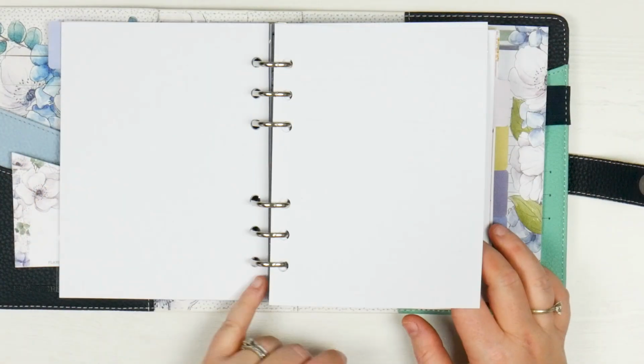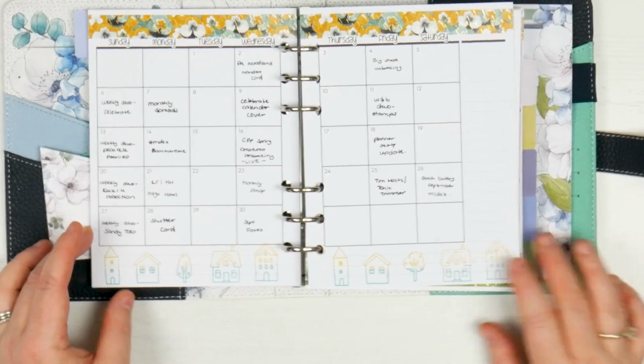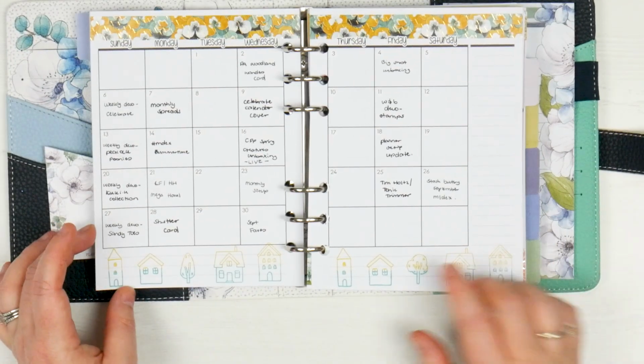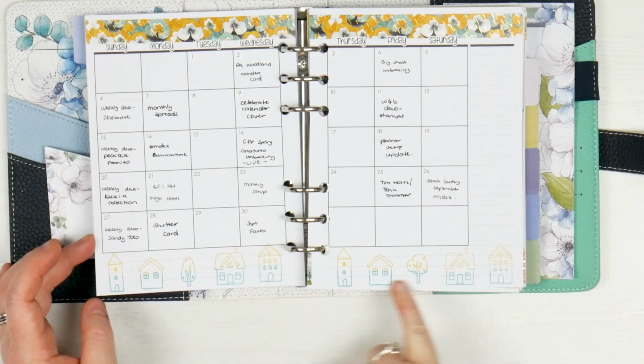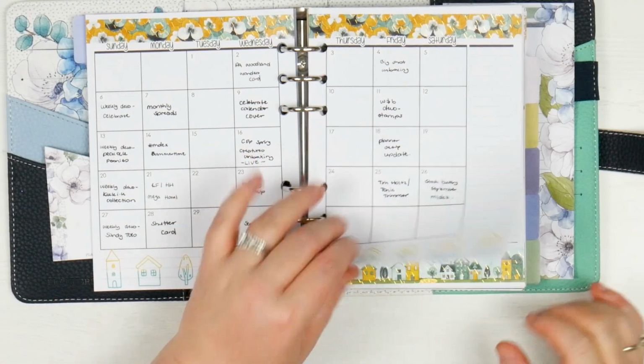Geez, how long did it take me to get the idea to not use those 2 pages? So this was using Rainy Days, same setup, exactly, nothing's changed there. But I just stamped out the houses again using that ombre thing, using my oxides.